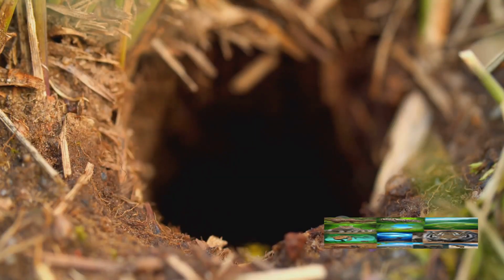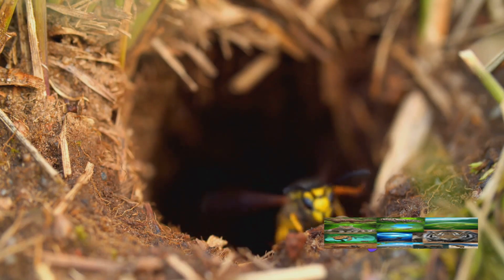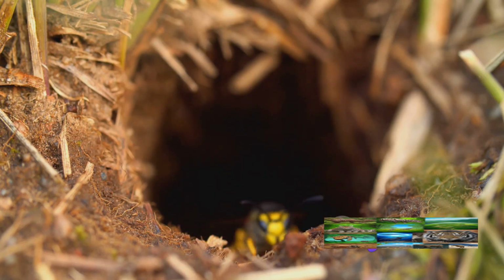These adaptations are more than just fascinating quirks. They're essential tools for survival in the challenging conditions of the underground. These incredible creatures remind us of the infinite possibilities of life and the power of adaptation. Beneath our feet, in the hidden world of the underground, life thrives in the most unexpected ways.